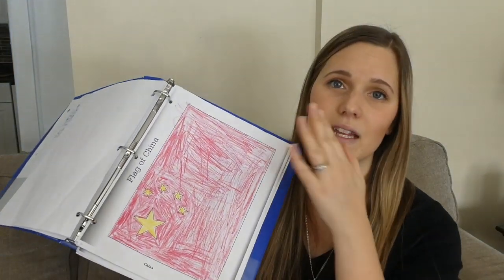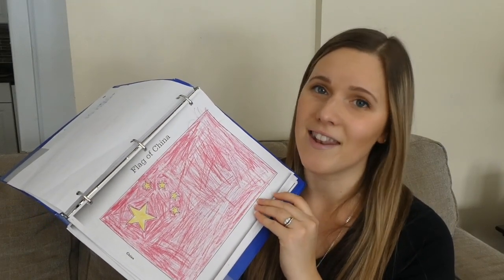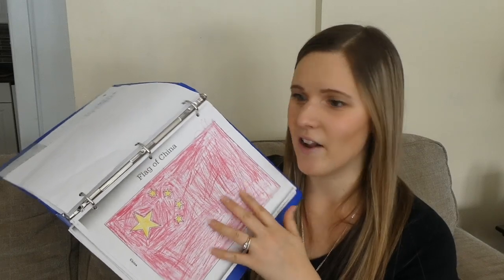I didn't do type of government because it doesn't really make any sense yet for my kids. But we did currency, the language, and what the people are called. So we did this, and then I get the kids to color a flag. I showed them a picture of the flag online, and they had to color that in on their page.